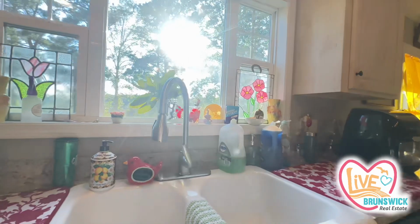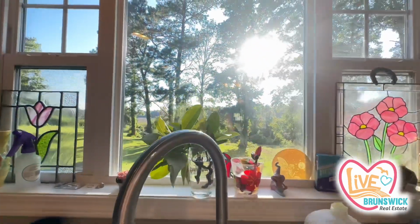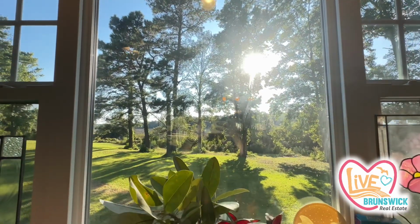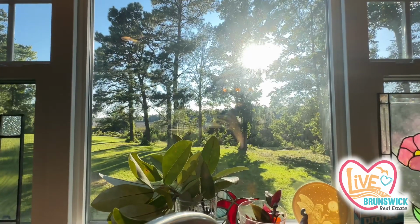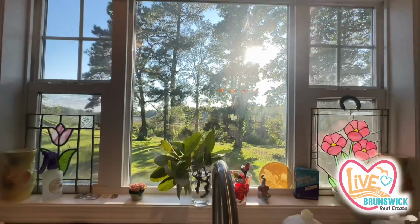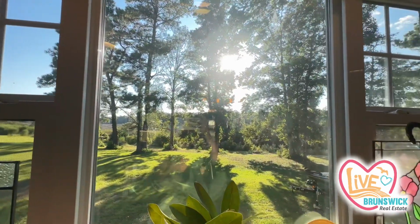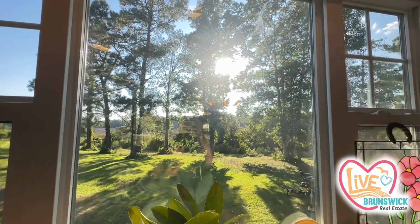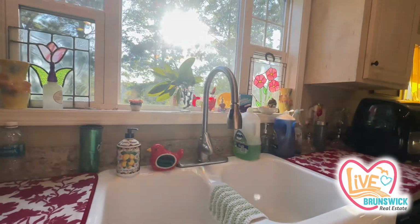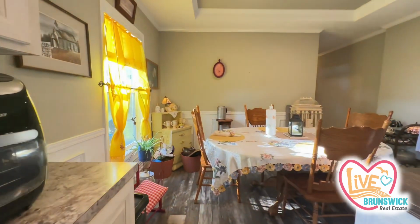Love this big window, and look at this sink, farmhouse sink. Look at your view out that window. This right here should be a shot in the MLS. I wonder if it is. Look at that. That is the creek that runs out to the Shallotte River out back. Look at that, all the way the sunset's coming through. Now that's like a vertical feature shot right there.